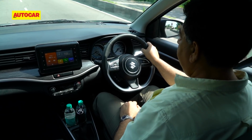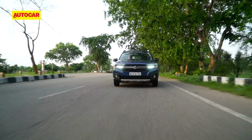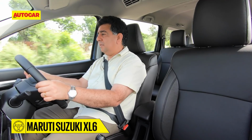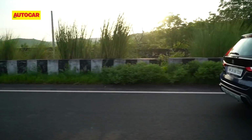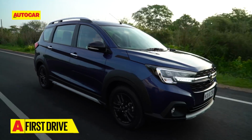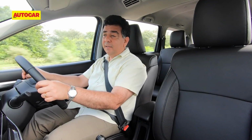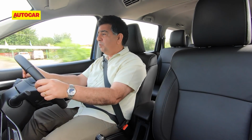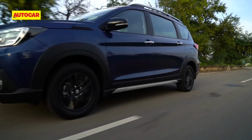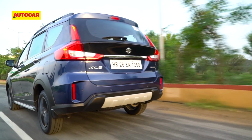I'm back in the manual variant, which I prefer, and I'm ambling happily down the Jaipur-Delhi highway, where the XL6 feels quite at home. There's really no difference between the XL6 and the Ertiga when it comes to driving dynamics. The engines are the same, suspension is the same, so it's got that same kind of mature ride and handling. Obviously not a very sporty vehicle, MPVs aren't supposed to be, but there's a nice heft to the steering, which we really liked in the Ertiga, and we're reacquainted with that over here. The ride is also quite mature, only the big potholes can upset it a bit, but otherwise a very pliant, very mature ride in the sense that it feels very stable, very secure, and great for cruising.